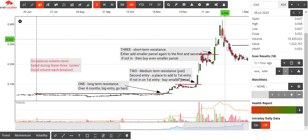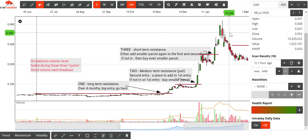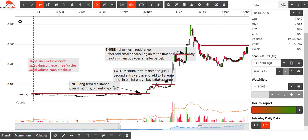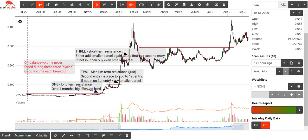Where you exit, I'm not going to go into that because, you know, with the advantage of hindsight, you could come up with any argument. But I would think that by the time you saw this candle here on the 10th of Feb, you probably would be out on that one, but it's only probable. So let's see what's happened since.